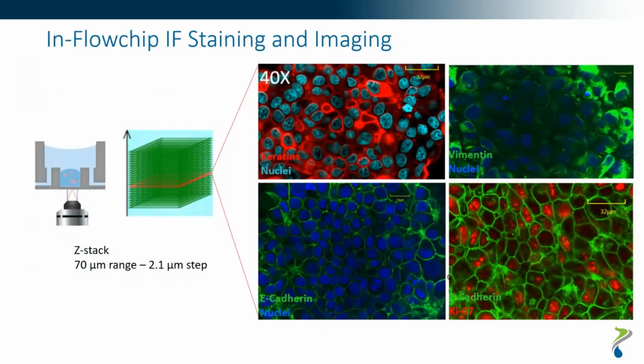On this slide, I'd like to highlight again the quality of images that you can get. Here you can see four images with different markers. These are slices that were selected from a Z-stack. I hope you can really appreciate the high quality of images that you can get, and you can process them for downstream image analysis and retrieve lots of data in terms of cell expression intensities and spatial data as well.